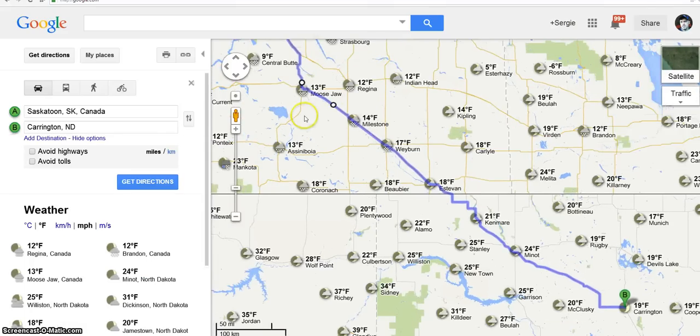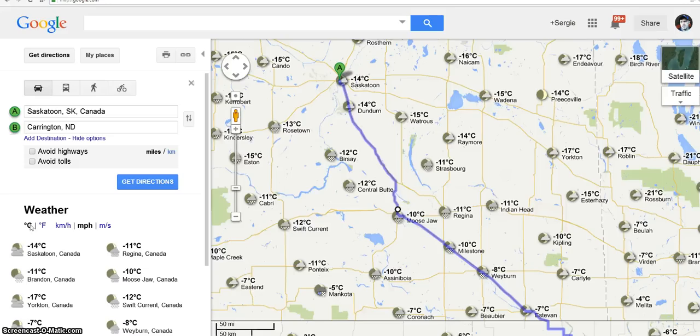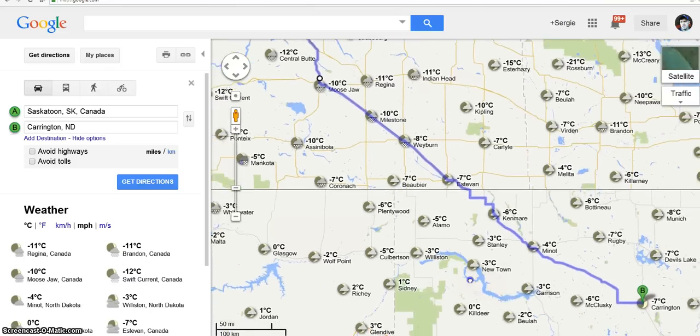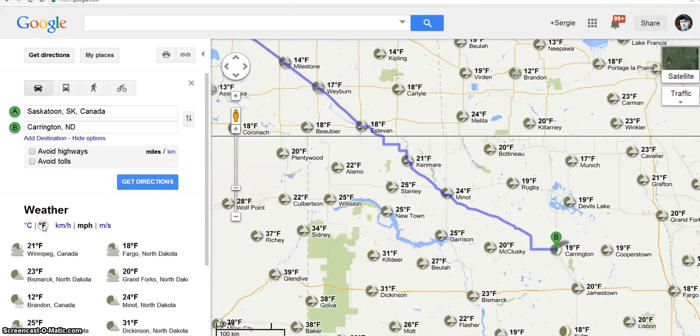Oh, you see? Okay, now it's Fahrenheit. So Saskatoon 6F, which is minus 14, but it was much colder before. And then you see it becomes warmer. But in Carrington it was still pretty cold. Yeah, now it's warming up. I guess March is taking its toll, so to speak.